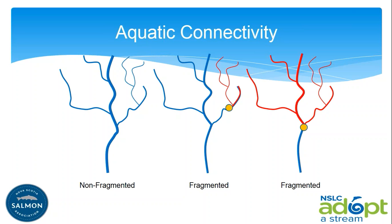What this talk will do is give an introduction to aquatic connectivity and the ways in which culverts cause problems. There's been a certain amount of assessment of culverts in many jurisdictions across North America and here in the Maritimes. And pretty consistently we find that about 60% of culverts are barriers to fish passage, either all the time or some of the time.